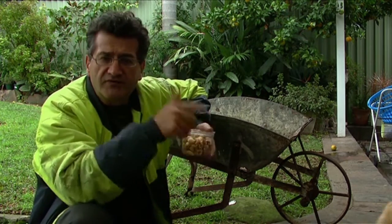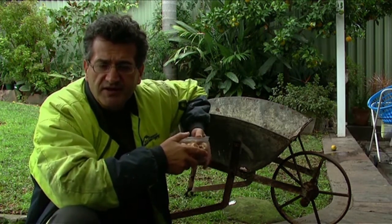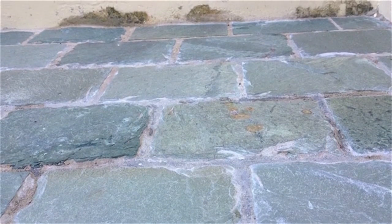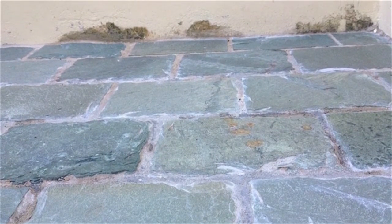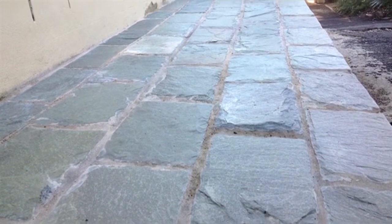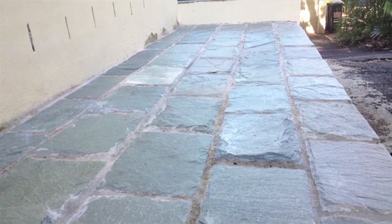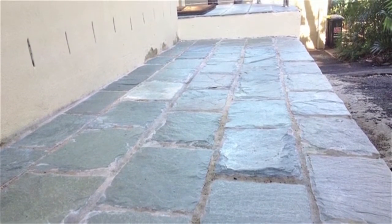This job is over in the North Shore of Sydney. Now look at this. These are tiles that they just laid only about a week ago. Look at it. He actually laid these tiles upside down. Not with the flat surface of the slate, but the other side. Now that's a job again that we were probably the second most expensive on. We didn't get the job. Someone else cheaper than us got the job, and look at the result.